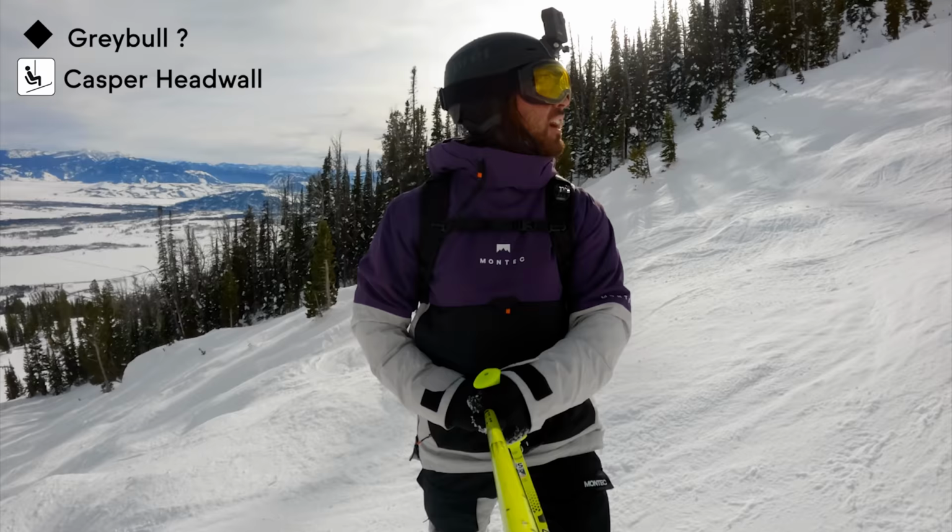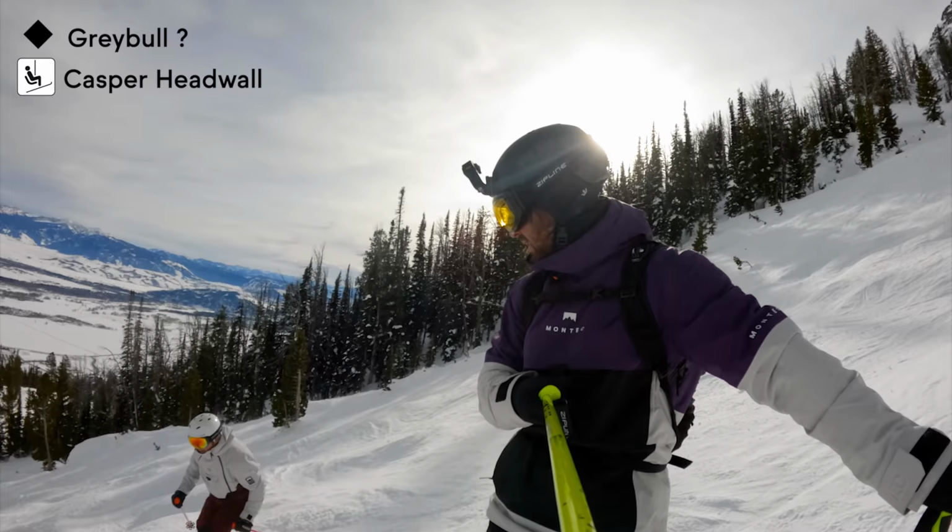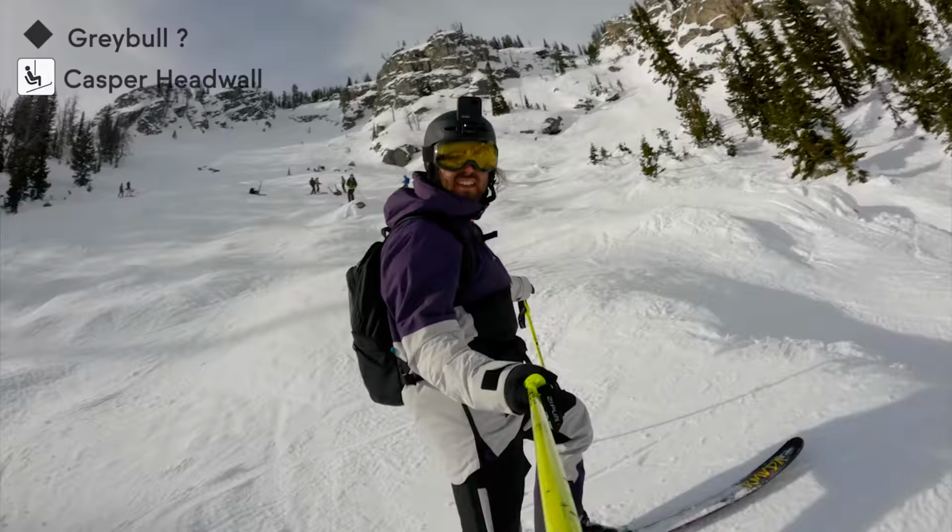Well, it actually wasn't that bad. It was way better up at the top, and then as we got lower, it kind of turned into that heavy snow. Sweet little hit. I think it was good up top. But then it kind of got really more crusty. But yeah, it was good.